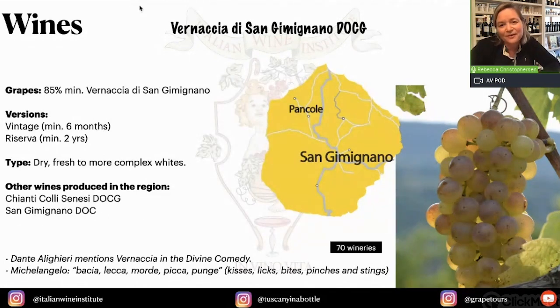San Gimignano is often called the island in the sea of red because all the other wine regions are reds. San Gimignano is under the sea, and so the soil is full of fossils. So you can go for a walk and find shells, and it's quite amazing. The wine itself, the DOCG regulation, requires wineries to use the Vernaccia for at least 85% of the wine. It can be a blend, though, with up to 15% of other non-aromatic grapes.